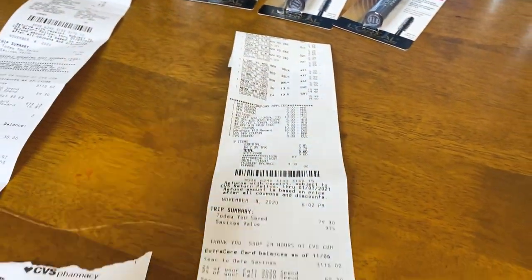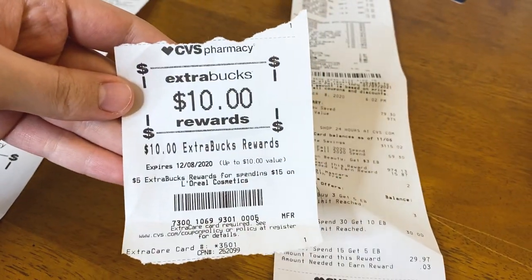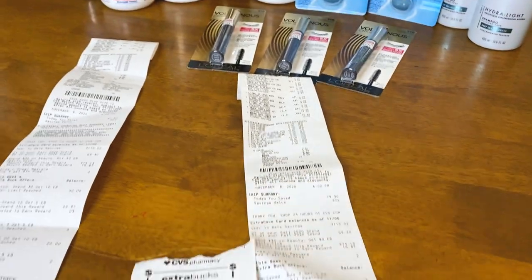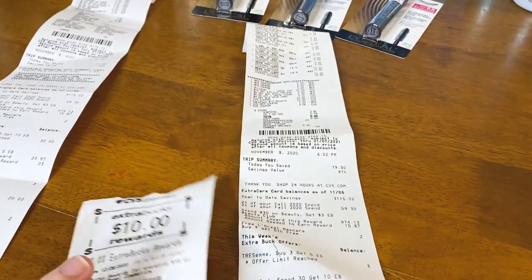I had to rip this off because I was rolling a $10 extra buck. I got back a $10 extra buck for the L'Oreal Cosmetics, and then I got back a $10 extra buck for the Nexxus, but I already took that off and used it, so you can't see it, but that's a total of $25 in extra bucks back.